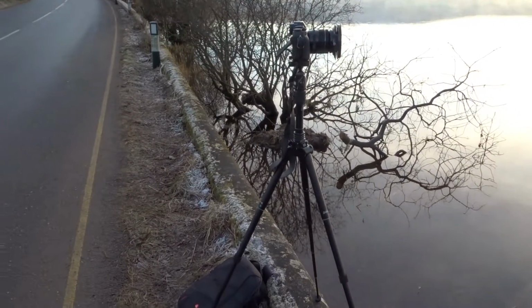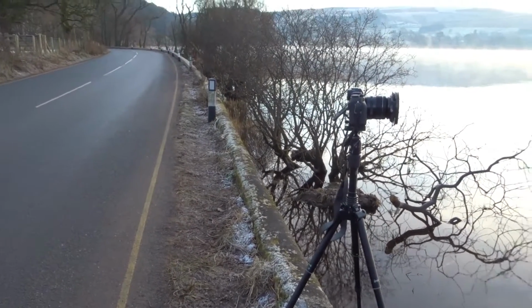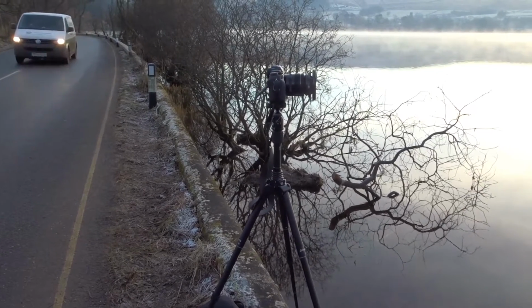Unfortunately you do have to set up very close to the road. This is my first time photographing here actually. There were a couple of guys here earlier who were better prepared, had waders on, and were actually in the water to get lowered down. Fortunately, as this is my first time here, I didn't know I'd be so close to the road, so if I come back, which I'm sure I will in the future, I'll get myself some waders as well and get into the water and get nice and low.